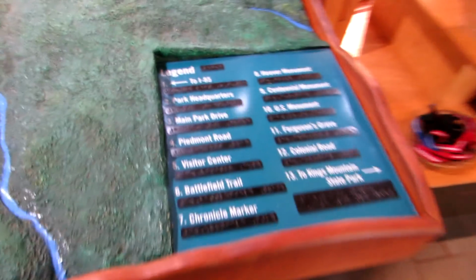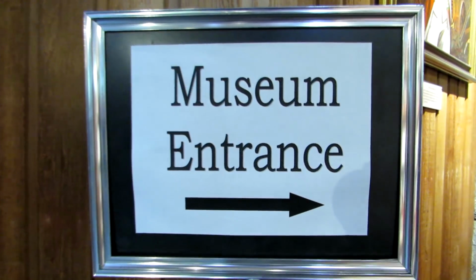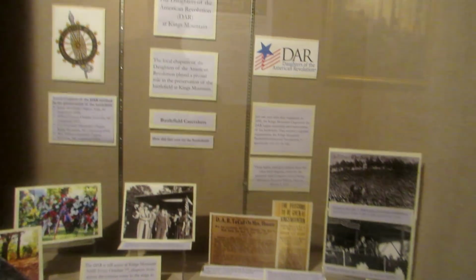A map with, there's a museum. Let's see if we can get in here. We've gotten through the store, and as usual it's really dark in here. Neat explanation of how the loading rifles worked and all the rifles that were used in the military campaigns.